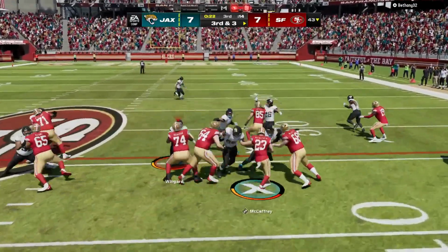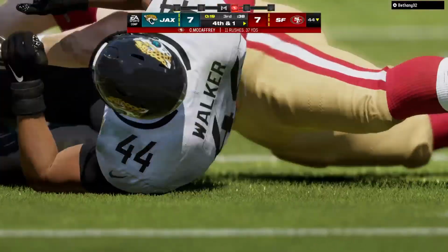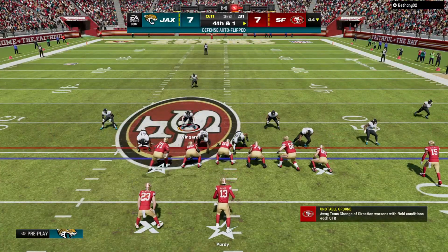From the shotgun to McCaffrey. Yeah, this is only going to be a gain of 2. He needed 3. It's 4th and 1.